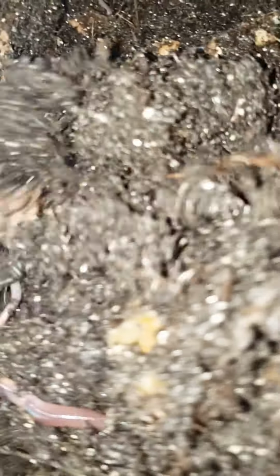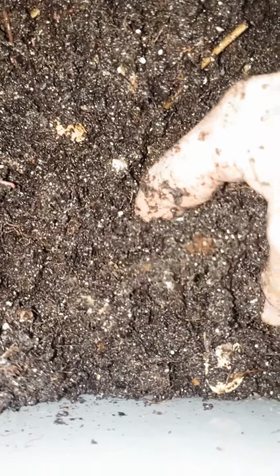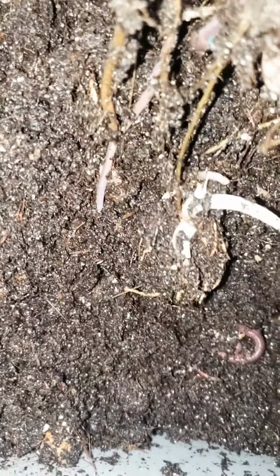So I'm going to go ahead and take out most of these castings and start fresh. No reason to keep adding food to this when it's ready to be harvested. I'm very pleased with these worms. I feel something mushy down here. It's either a worm. Oh, it's another piece of plant.